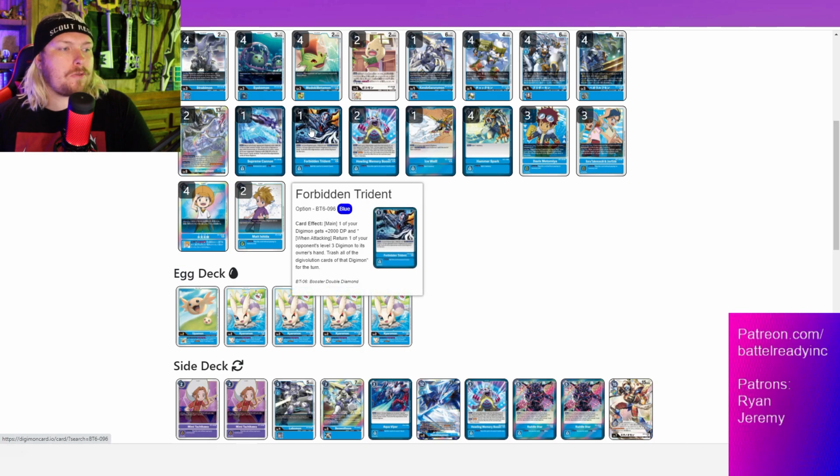And then Forbidden Trident. We saw this a whole lot in Gabubons, and haven't really seen it too much in this format. I thought it was another really interesting one. One of your Digimon gains when attacking, return one of your opponent's level 3 Digimon to its owner's hand, and then trash all the sources. At first I was like, well, what are you going to return? In most instances, it's going to be a Bokomon, right? You don't want them to gain that memory off the Bokomon, but then they get a search with their Bokomon again. Like, that kind of sucks.